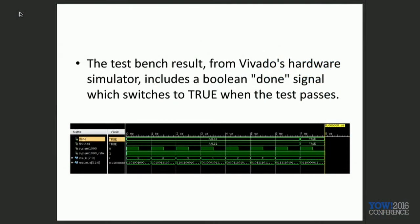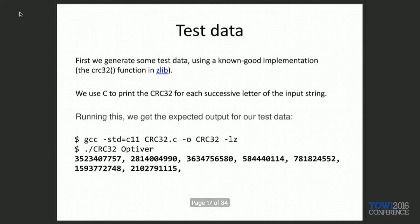Then what I'll go through here is loading that into YOW, which is a commercial tool for generating the circuit so we can see what it looks like and synthesize it to make an actual optimal circuit layout. So this is all from generated code basically. In the hardware simulator, we actually get a Boolean done signal. It switches to true when we know the test passes. So we actually get a waveform view. It's all cool. We generate some test data.